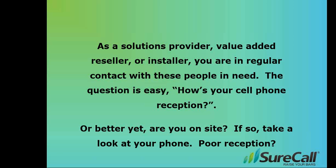You're on the job, or you're working with the customer on a solution, and it's an easy question, right? How's your cell phone coverage? Better yet, you're out on the scene, take a look at your cell phone, one or two bars. You can solve that problem for these people at a very low cost and a very easy alternative that many people might not even be aware of as an option being out there.